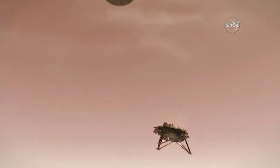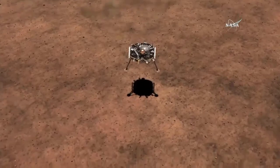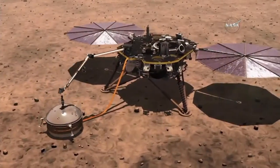After the spacecraft's roughly six-month journey to Mars, it will begin its landing phase. InSight enters the Martian atmosphere traveling at 13,200 miles per hour and deploys its parachute and ultimately slows down to about 5 miles per hour for touchdown.